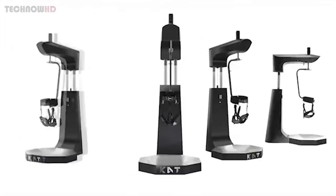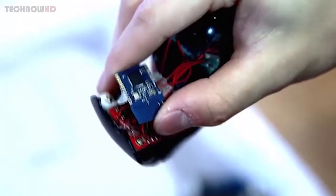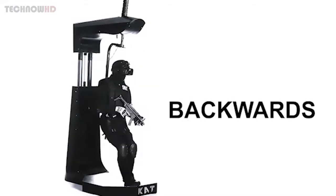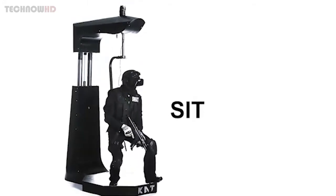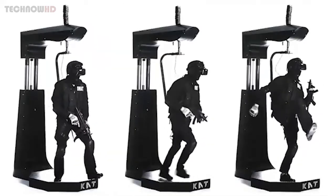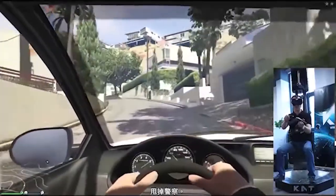Catwalk is a new omnidirectional treadmill input device. The main problem Catwalk solves is to move within a small space in reality and achieve limitless and continuous movement in virtual reality. With its built-in and wearable sensors, you can literally walk, run, go backwards, jump, crouch, and sit in the virtual world. Different games call for different movements. Catwalk allows you to switch actions anytime you want. You can even sit down to drive or fly when a game requires it.